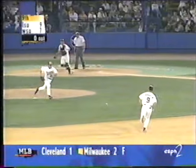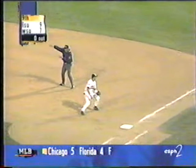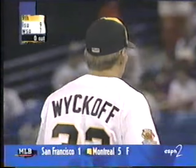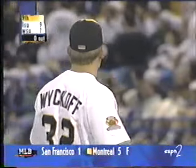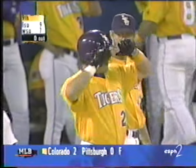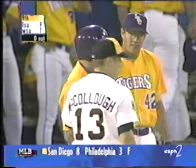Line back up the middle off of the hand of Wyckoff. Pulled McCullough off the bag. Great job by Wyckoff just to get his glove on the ball. It was a bullet back through the middle. He knocked it down, but it rolled too far away from him to make the play.